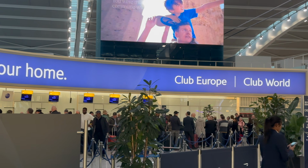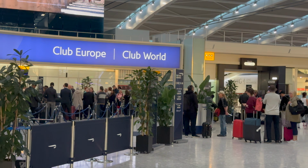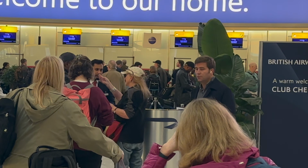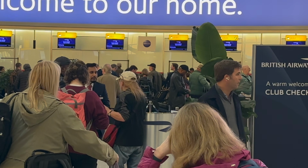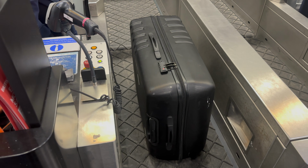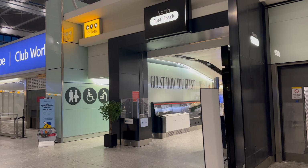Now, after this grand entrance, I was expecting to have the smoothest check-in experience, but not today. BA had some technical problems on their system, which meant everyone had to wait, and that did not go down well. There were a lot of angry customers, and there wasn't much organisation going on from BA, so yeah. But we managed to get checked in, and we very quickly made our way through security and into the BA lounge.